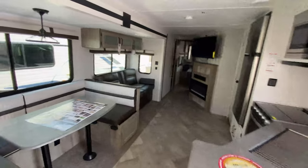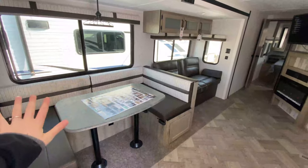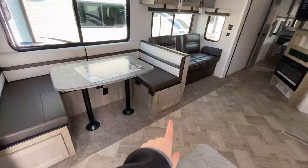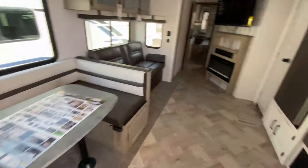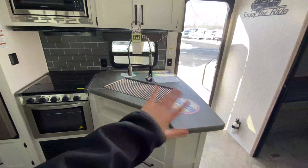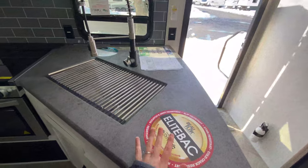Coming into our living room and eating space, you got your U-shaped dinette to the left of that entrance. This also folds out into an extra bed. And what's really cool about the booth, you do have storage underneath the actual seating parts. Across from that is where your kitchen begins. So it has kind of an L-shaped countertop, but you know, you have a lot of food prep space if you need it.